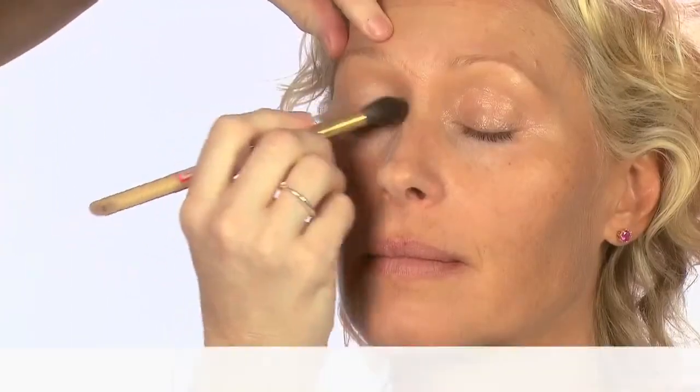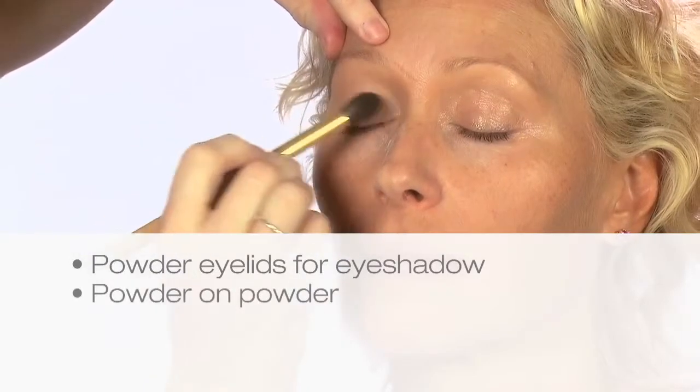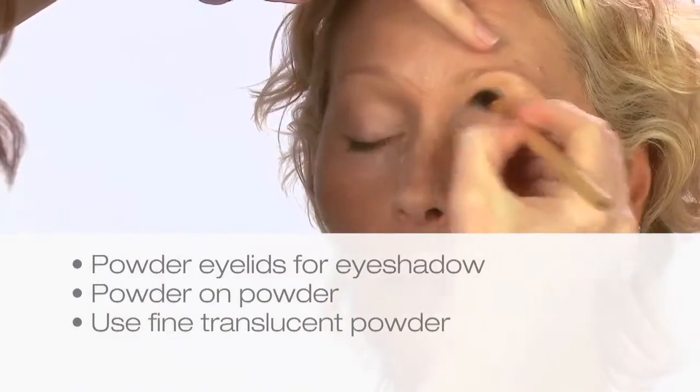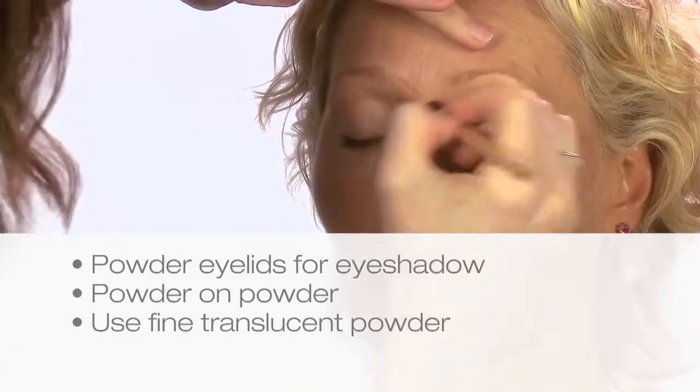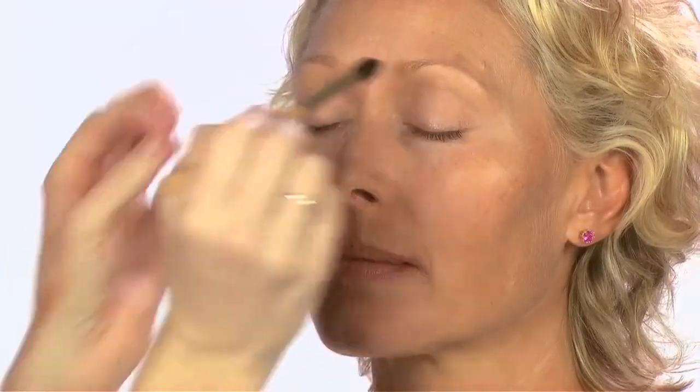If you're going to use an eyeshadow, you must powder your eyelids first. Powder on powder, always remember that. What I'm using is a translucent powder, something really fine that matches your skin tone. You can see that I've taken away any shine and your lids should feel like velvet. Now any eyeshadow I put on Kate's eyes will slide on like magic.